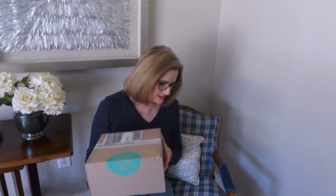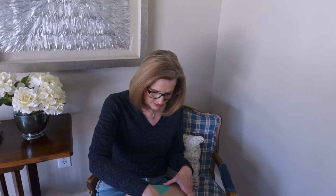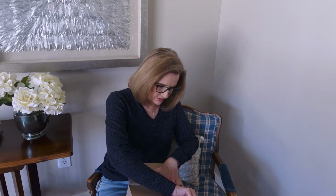This is a really small box, so you can tell we're heading into spring. But it also is kind of heavy, so maybe shoes. I did do the preview, and I don't think I picked very many things out of this box, so I'm really surprised. I really was not super excited about what they sent me.